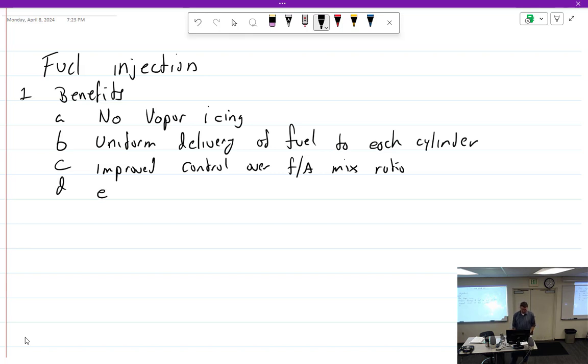Easier maintenance here. I'm not sure about that. Well, maybe because everything's uniform. It just depends, I guess, on what your definition of ease is. This is out of a book here, so I don't know. I can agree with A, B, and C. The book had easier maintenance. Okay, sure.